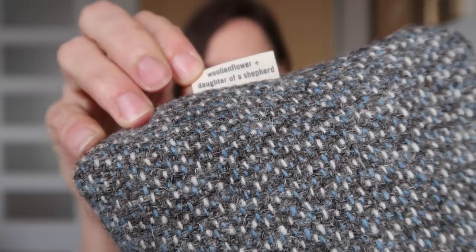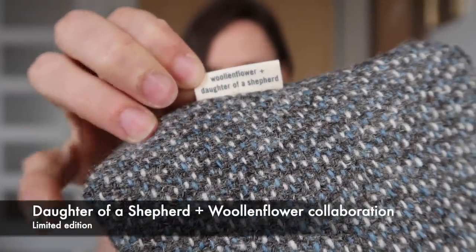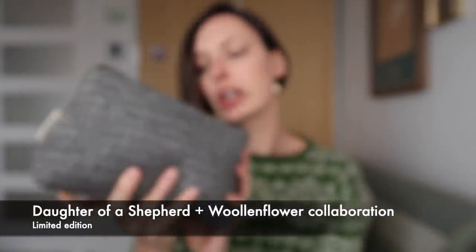And that project is living in this bag. I'm turning into a little bit of a Daughter of a Shepherd fangirl in this video, because this is also a Daughter of a Shepherd bag. This is one of the limited edition bags that Daughter of a Shepherd and Woolen Flower did. They have non-limited edition ones as well, and I also have one of those, but I couldn't resist when I saw these.